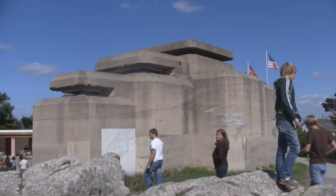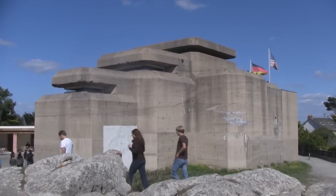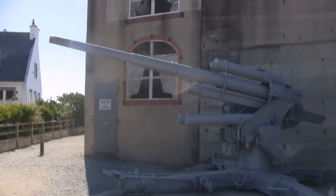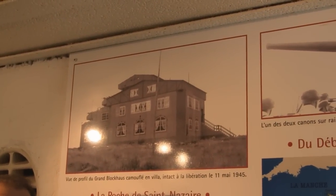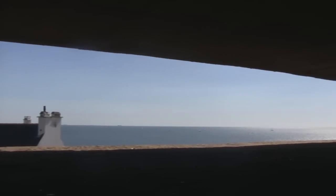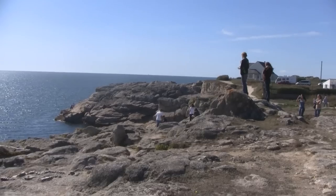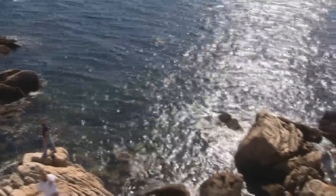When the blockhouse was originally built, it was disguised by painting windows on the sides and giving it a wooden roof. So it originally looked a little more like this. This made it impossible for Allied fighters or bombers to tell that there was a blockhouse there, so it remained safe through the war.